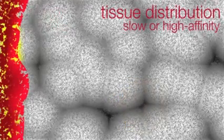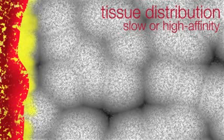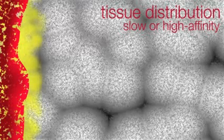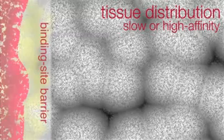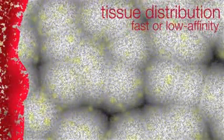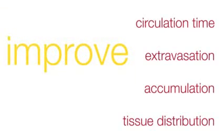Targeting, however, poses several challenges since it affects where nanoparticles distribute within the tumor tissue. Understanding how nanoparticles distribute is critical to effectively treat all cells in the tumor. For example, particles that bind strongly and that are big and slow will tend to accumulate in the first cells they encounter after extravasation. Such accumulation is called a binding site barrier. Particles that are fast or that don't bind very strongly to their environment will be able to penetrate deeper into the tissue. Overall, nanoparticle transport to tumors relies on improved circulation time, extravasation, accumulation, and tissue distribution.